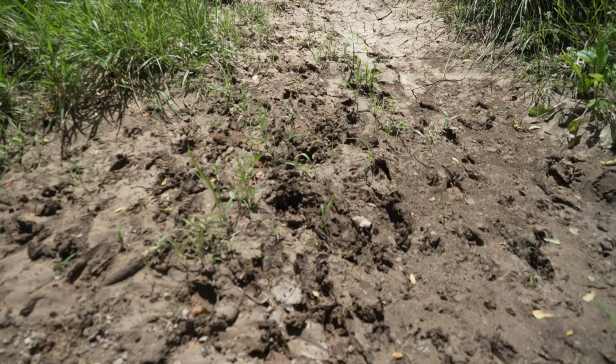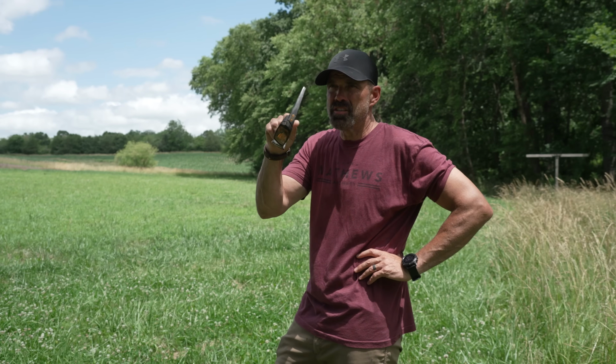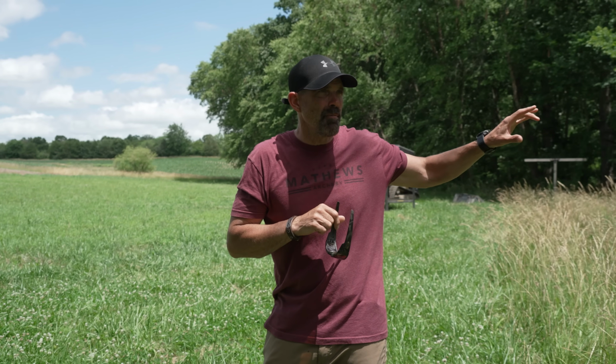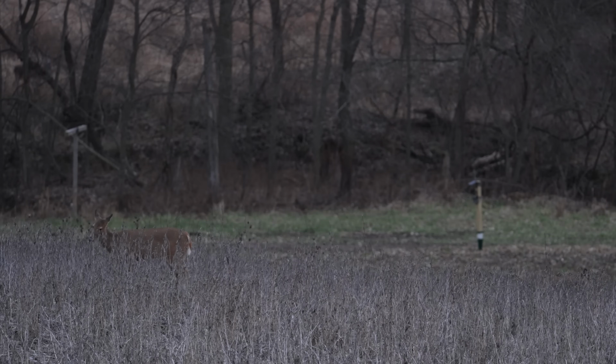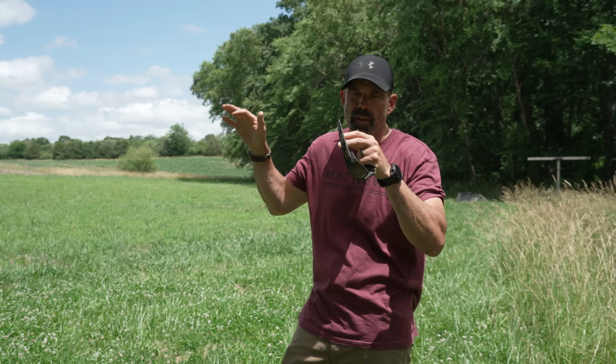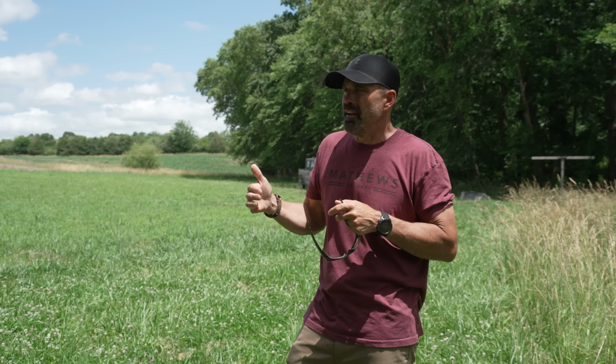Now, we've been hunting this. We just kind of stayed out on the edges, because back here it's a bunch of CRP and a creek bottom, and this is where all the deer are coming from, so it's kind of nice. If we have any south wind, we can always hunt this farm because they come from the south. Up to the north is basically just big ag fields and then the road. So you know what wind to hunt it on.